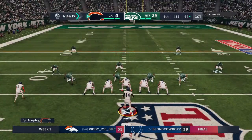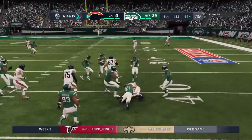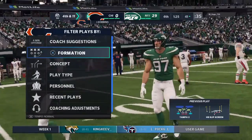A 3rd down now. Those last 2 plays indicative of how things have gone for them. Just nowhere to go on the ground and struggling to put up points. And he'll go down shy of the 40 at the 41. 3 yards, all they could muster there, and it'll bring up 4th down.